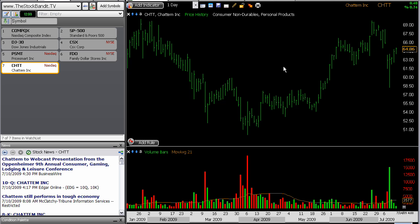Okay, now the key here is to just keep a very close eye on the earnings calendar and avoid holding those stocks which are set to report. So whether that's tonight or tomorrow morning before the opening bell, the idea here is to avoid holding those positions when those companies are reporting earnings.